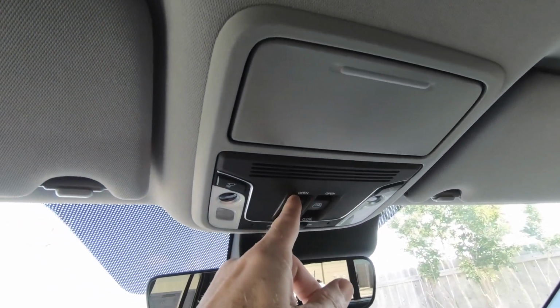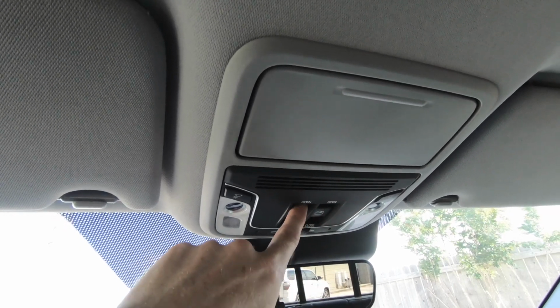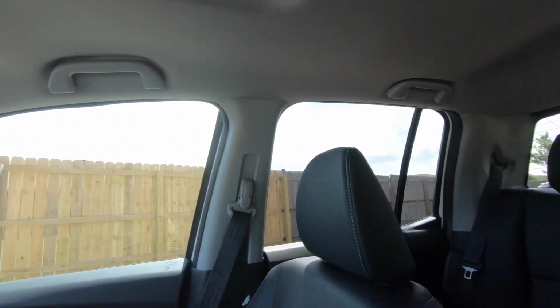There is the control for your power sliding moonroof or sunroof, depending on what you want to call it. And then here is the button for controlling that power sliding rear window. See if I can give you a look at that. There we go. That opens up, and that basically leaves us with the test drive.